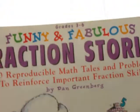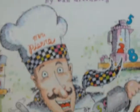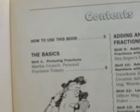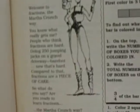So this last one is for grades 3 through 6, and it's called Funny and Fabulous Fraction Stories. It has 30 stories, and you have to work with fractions to figure out the answer. How to use this book, the basics, identifying fractions, comparing them, adding and subtracting fractions, multiplying and dividing fractions, using fractions. My battery is about to go dead on my camera, so I'm just going to flip through this real quick. But this is the first story, and here's your little work section. In the back, you can see that was fairly short.